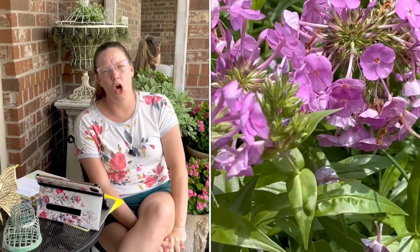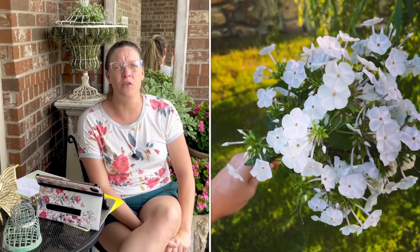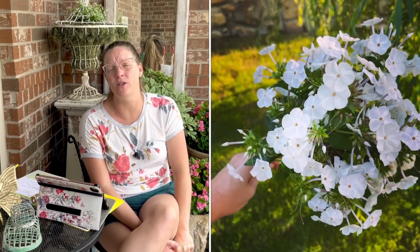Lots of varieties in that color family. One of the things I wish is that Phlox bloomed longer. I find that mine flush, and even if I cut them back, I only get a small flush after that. And so they really only flush for me about 6 weeks. I wish it was longer throughout the summer season, but you get what you get.